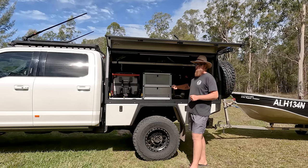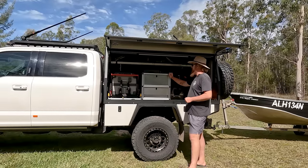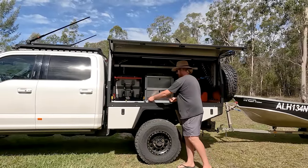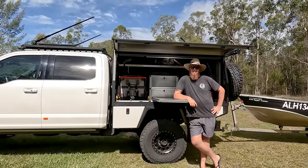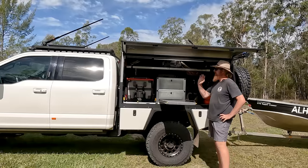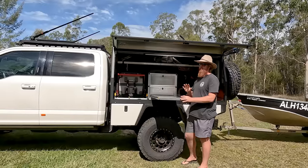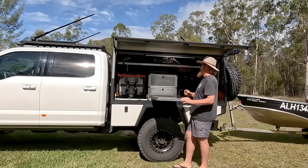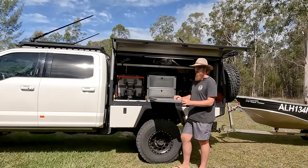The guys at Concept, Jake and the boys, did a ripper job. They've bent over backwards for us, and I just love the bench. It's got the full electrical setup. We will be replacing our inverter. Like I said, it's not 100% complete just yet, but it's close. Once we get that done, we'll pretty much be ready to rock and roll fully, won't we?